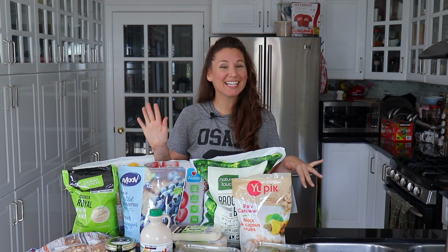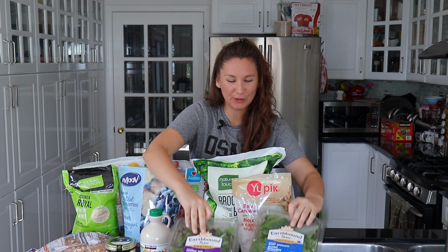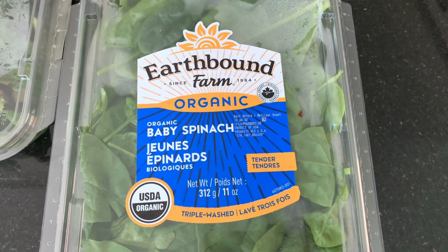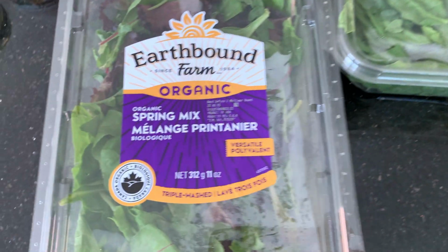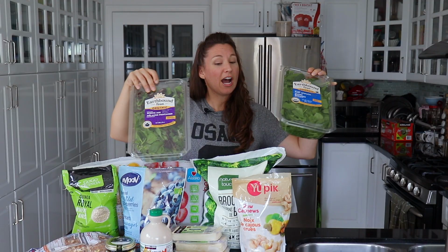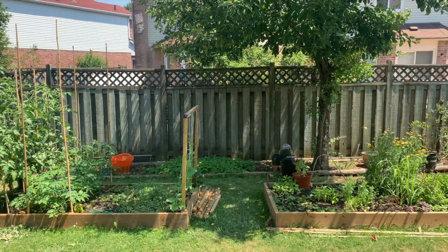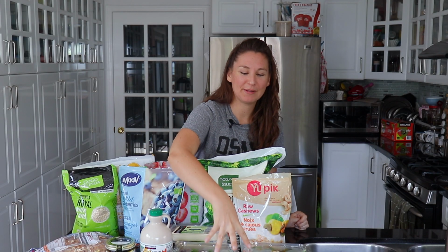And the last thing that I got yesterday at Costco, 2 lovely boxes of organic greens. One is just the organic baby spinach, and one is the organic spring mix. Now, lately we have been eating a lot of greens out of our garden. However, we were out and I just needed some greens. So I did end up getting these 2 boxes.